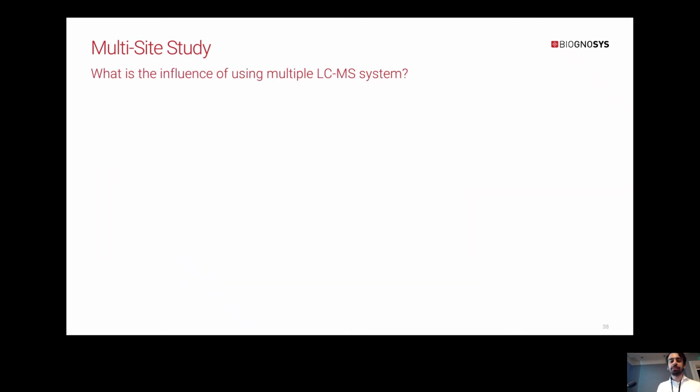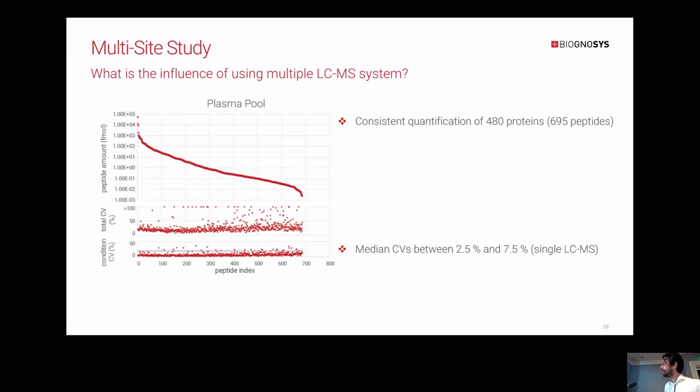Then we wanted to look a bit deeper: what is really the influence of using these several different systems? Overall, across all these systems in these samples, we could identify 480 proteins represented by 695 peptides on all of these 7 systems. When I look into the individual systems, the median CVs are really low for the absolute quantifications. They are between 2.5 on the best instrument and 7.5 on the instrument that had a bit of a worse day, in a single LC in the system.